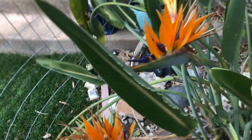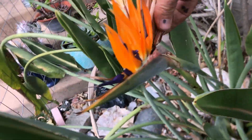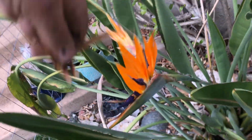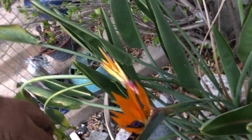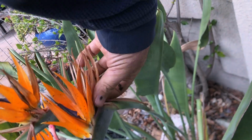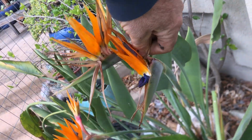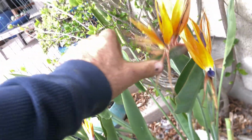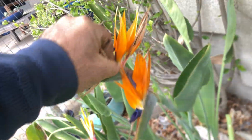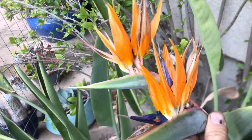Anyway, to make your bird of paradise look really good, just take the old spent flowers, these right here, just yank them out, okay? And then it looks great again. This is what Donald Trump would do if he had bird of paradise. They look great when they bloom, and then they don't look so great. So you got to make them great again. And that's how you do it, just like that.